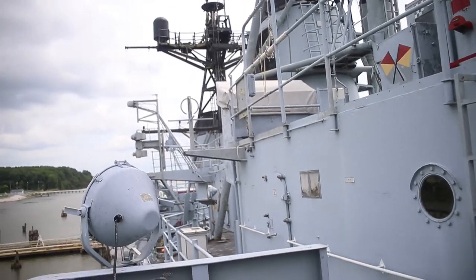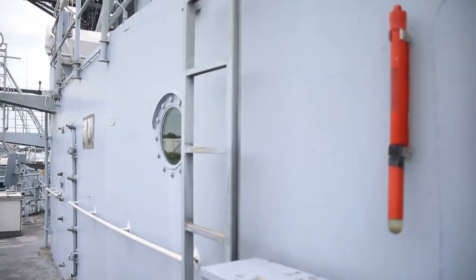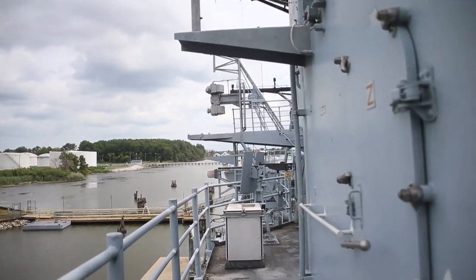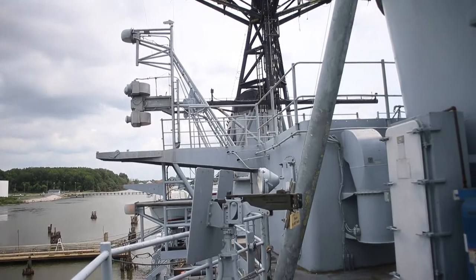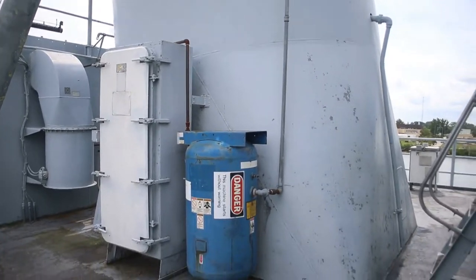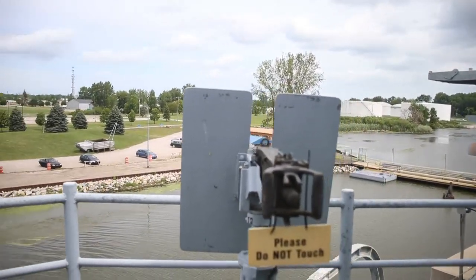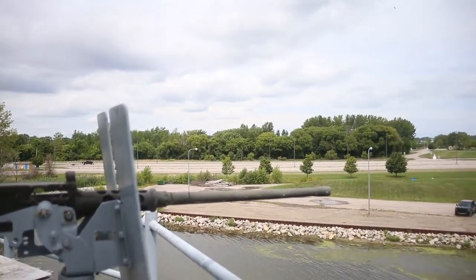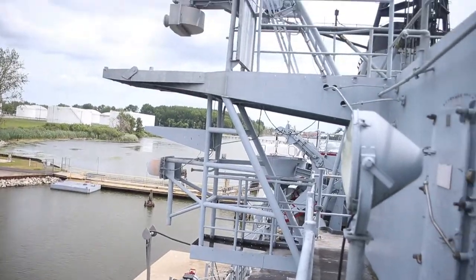You know, this seems like a good selfie spot. Okay. Looks like we're allowed to walk around on deck up here. Coming to the end of this battery, but, you know, we've got another one. Pretty bog standard looking air compressor. Machine gun. It's like torpedo tubes.